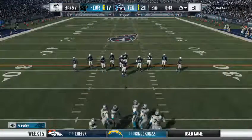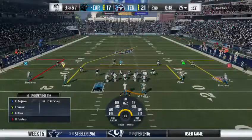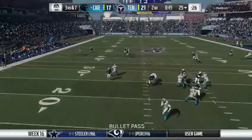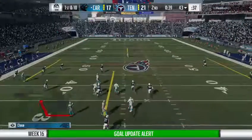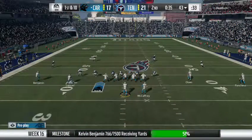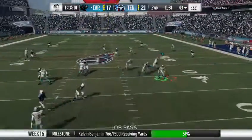The Panthers on 3rd down. They've been okay, 2 for 3 thus far. This is 3rd and 7. This is Newton off the play fake to McCaffrey. Gets it to Benjamin. It's caught. And he's taken down at the 43, but not before picking up the first. He got 18 yards out of that one, and it gets him a new set of downs.